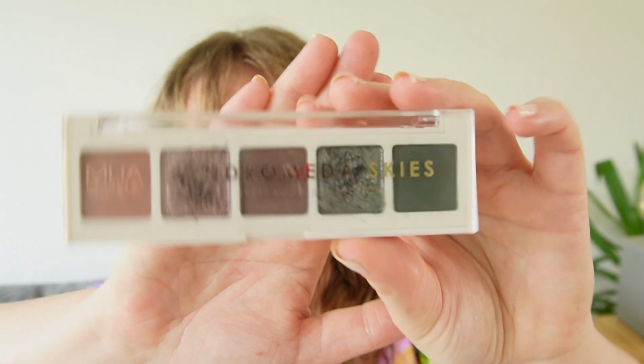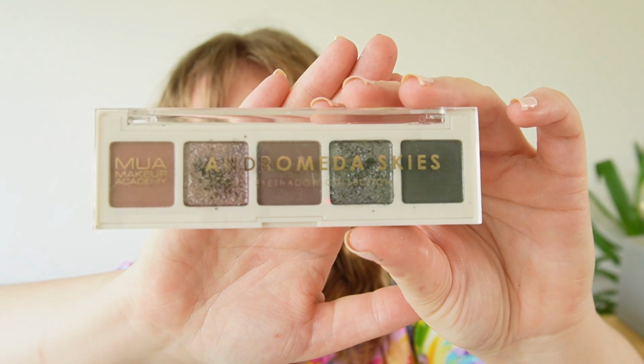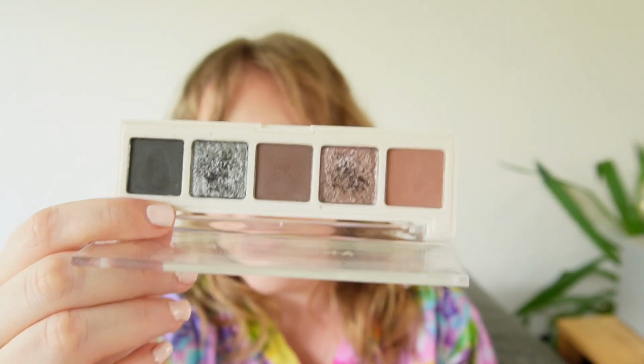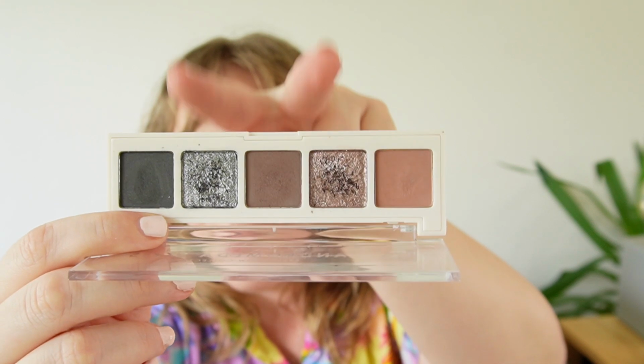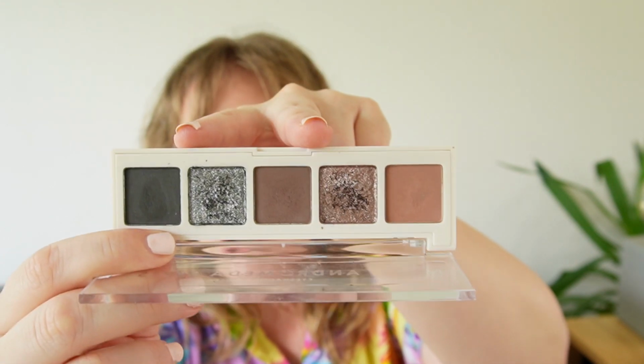This is the Andromeda Skies. This is the palette that made me fall in love with MUA. That's why it gets a mention here. And this palette looks really dark and smoky, but it shears out so beautifully. We have 2 really intense shimmers in here that do require glitter glue.